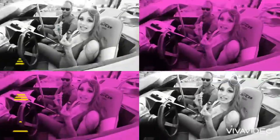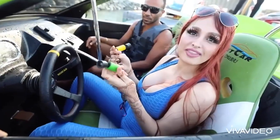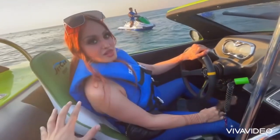But it's like a Bugatti. Yeah, literally, man. I think they've been inspired by that. Yeah, so right now, Lana just learned all of the instructions for driving this car.